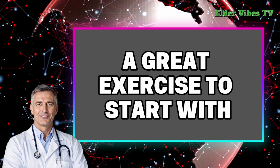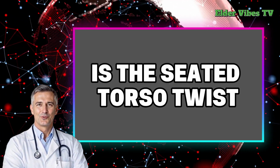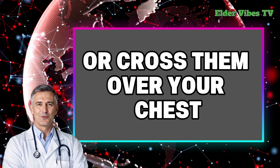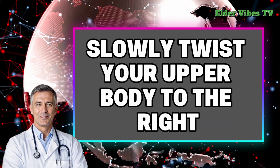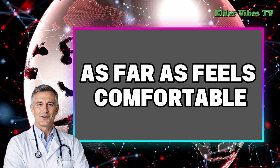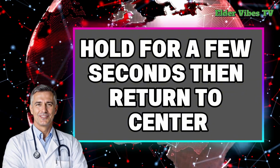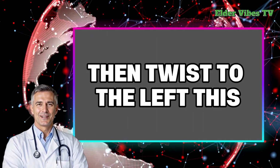A great exercise to start with is the seated torso twist. Sit tall and place your hands on your shoulders or cross them over your chest. Slowly twist your upper body to the right as far as feels comfortable. Hold for a few seconds, then return to center. Then twist to the left.